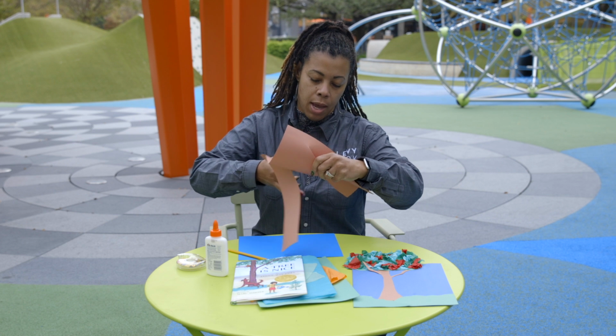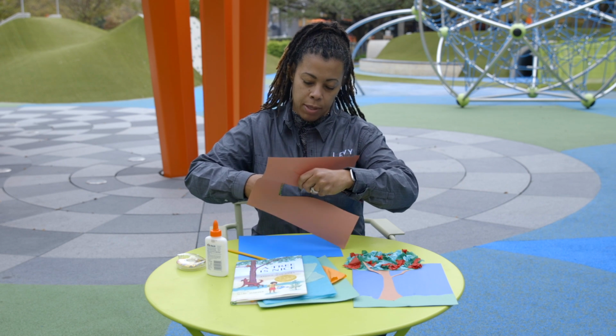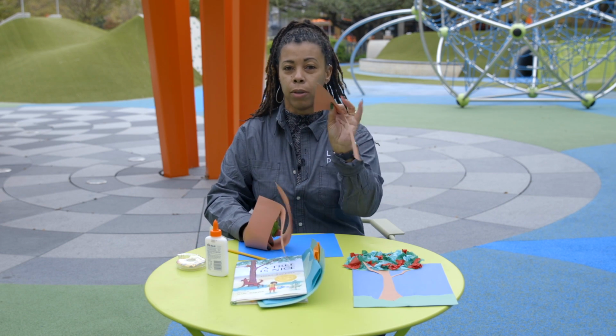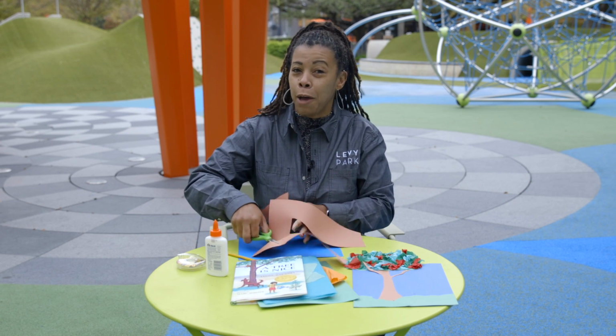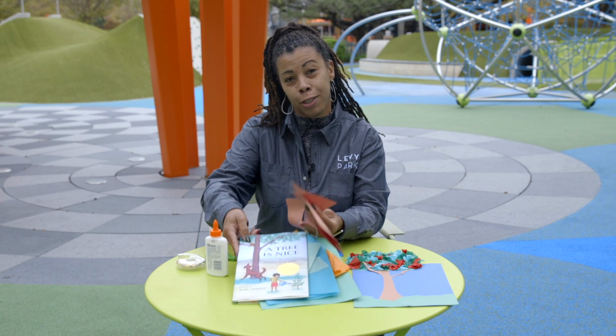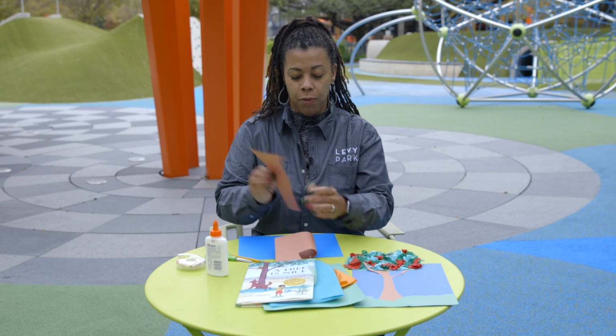And once I'm done with that, we'll cut just across the top because that is where the leaves and the top of the tree will be. So we've just got our little tree trunk. Looks a little odd for now, but once it all comes together, it will look similar to the tree that's on the front of the book. So we've got our tree.